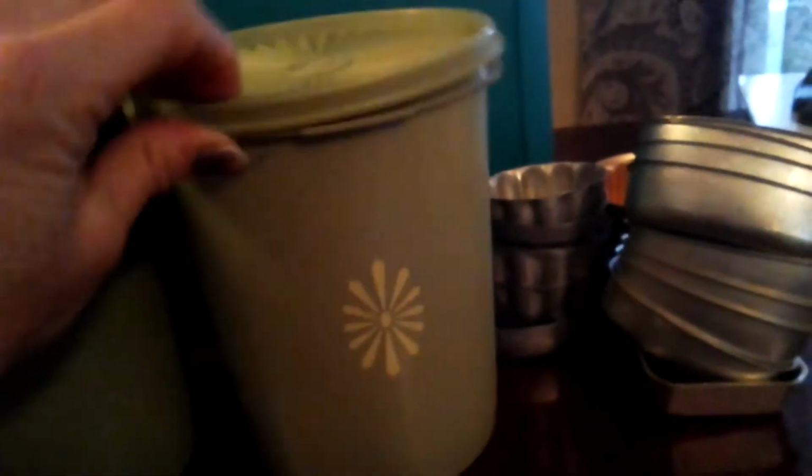But those are cool. 25 cents a piece for those. I thought was a really good deal. And they're in really good shape. You know, usually the Tupperware is kind of, not necessarily canisters, but they're kind of scratched or not that great on the inside. But these were in excellent condition.